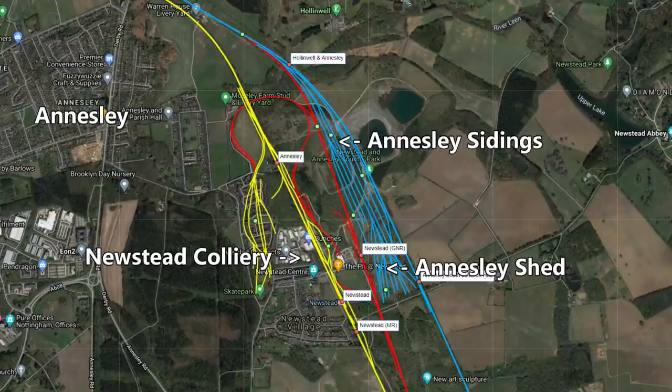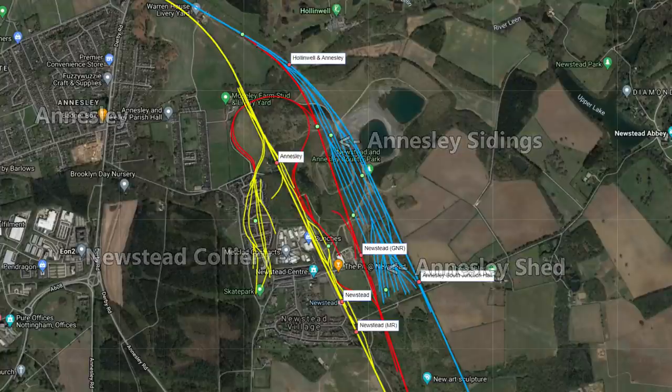And at this point is where the Great Central used to cross. It used to cross the Midland Railway and also our Great Northern Railway that we're following today. So let's get back down there and follow this Great Northern route as best that we can.